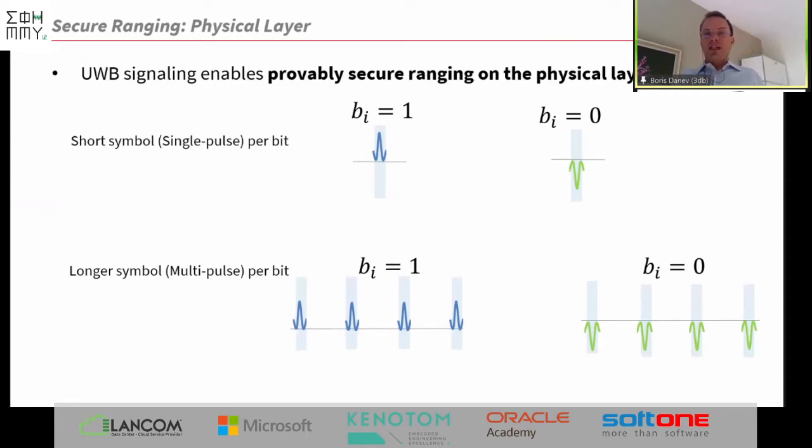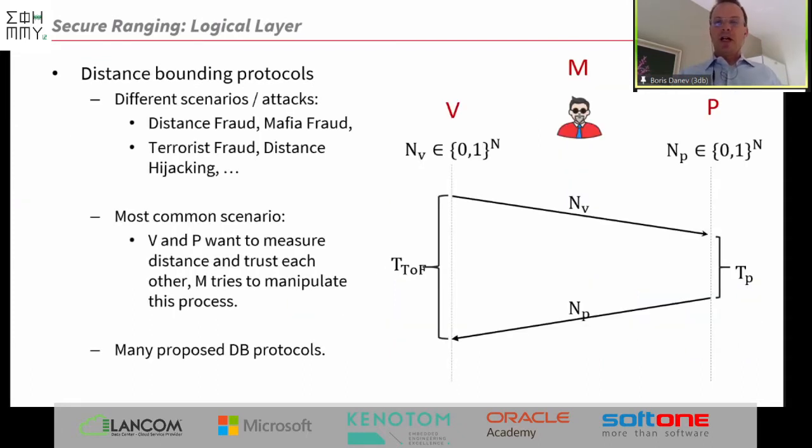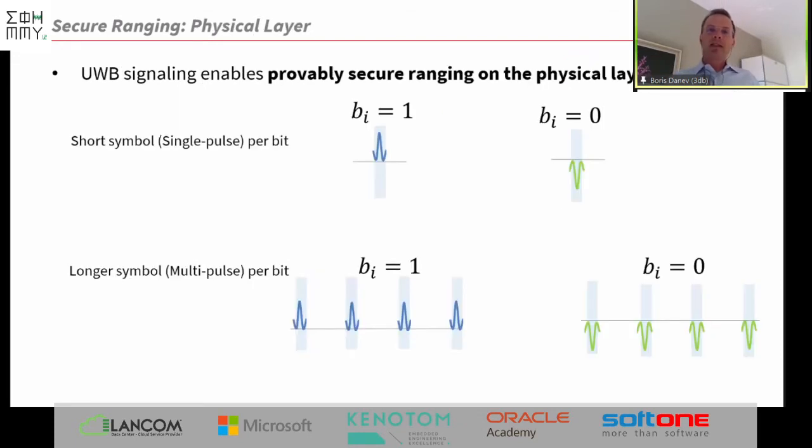Now, it turns out that on a logical layer, we can secure that. We have conventional means of generating random challenges, of authenticating them, encrypting them, and so on. But if you don't have the appropriate physical layer of transmitting and receiving these challenges, this actually can be compromised. And it turns out that ultra-wideband signaling provides provably secure ranging on the physical layer.